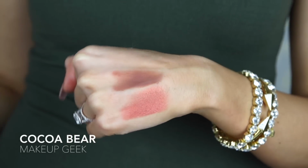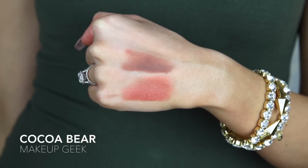Obviously Cocoa Bear has the biggest hit pan out of all of them because Cocoa Bear is one of my ride or dies. It's just such a gorgeous, all matte burnt red brown. Absolutely gorgeous. Can't live without Cocoa Bear.